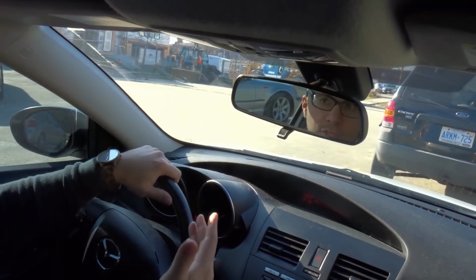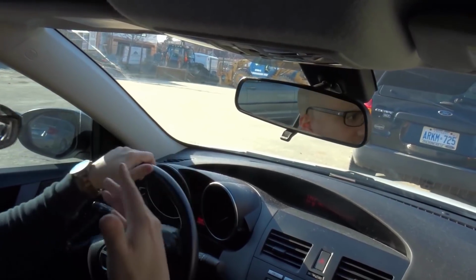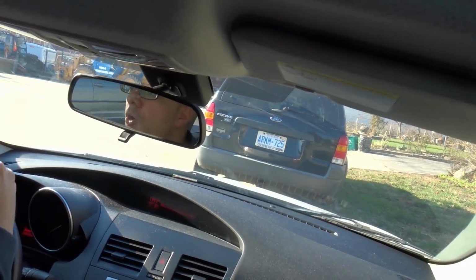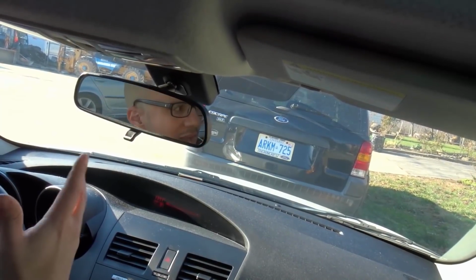Some people, and this is completely normal, straighten out the car. They move forward a little bit to straighten out their car. And I'll actually turn the camera to give you a better view. But what you shouldn't do is go up super close to the car in front of you. And I'll tell you why.